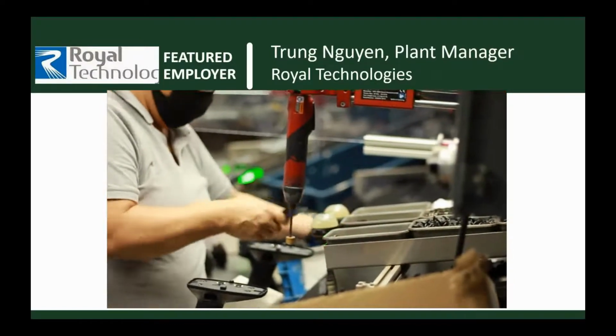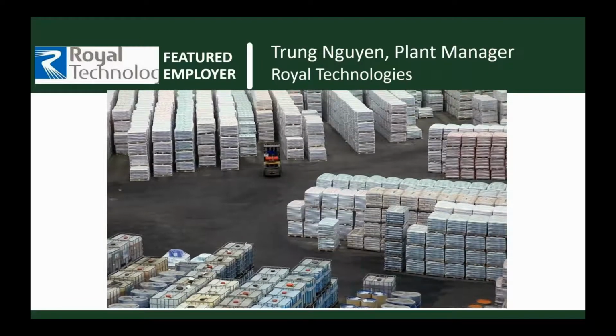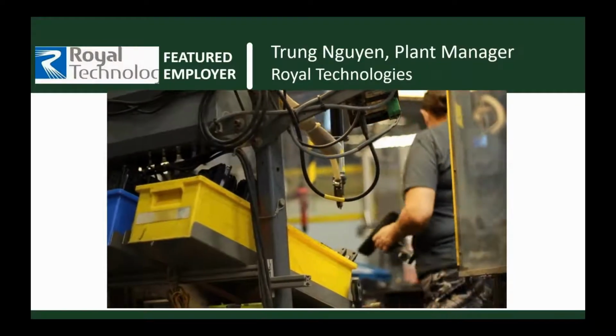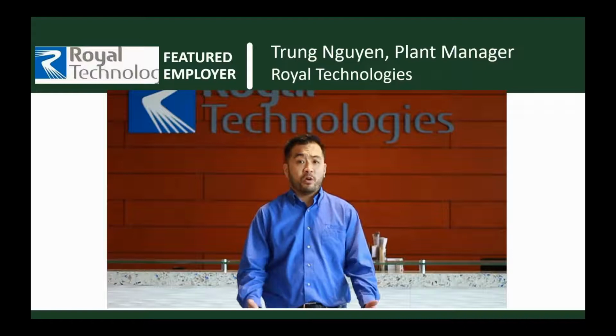Within here, with Royal, we do have supervisors who train and learn how to run plastic injection molding machines. They learn how to run robots, they learn how to set up process, and they also learn about chemistry. And our doors are always open to the public. If you ever want to come in and tour our facility to understand manufacturing in the RGV, you're always more than welcome.